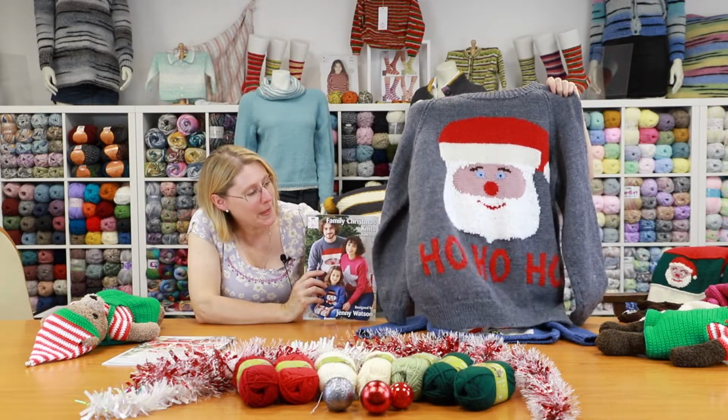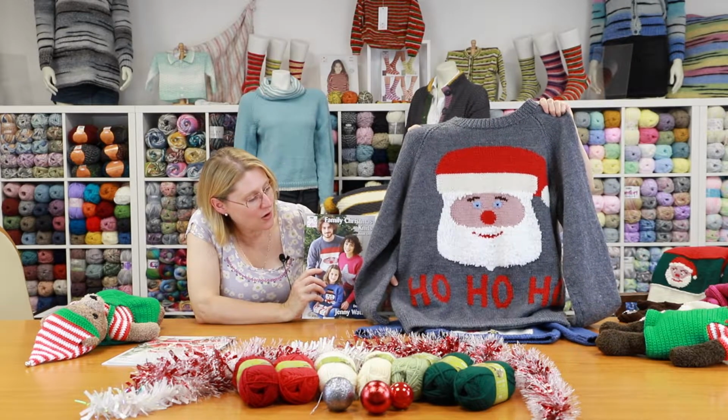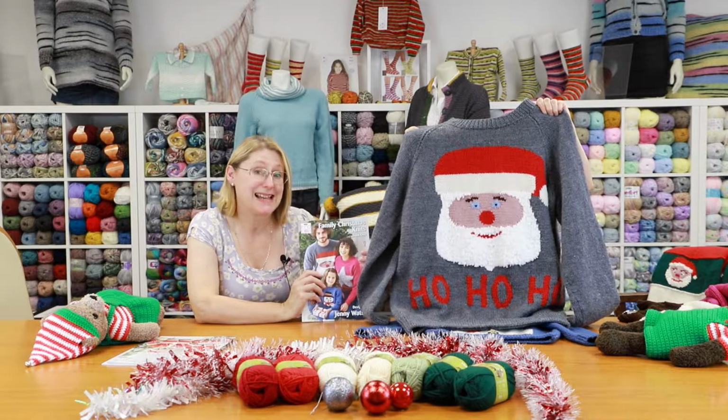You don't need to see me. You need to see Mr. Claus. We've got Mr. Claus. We've got Ho Ho Ho on it. These are done with the intarsia method.